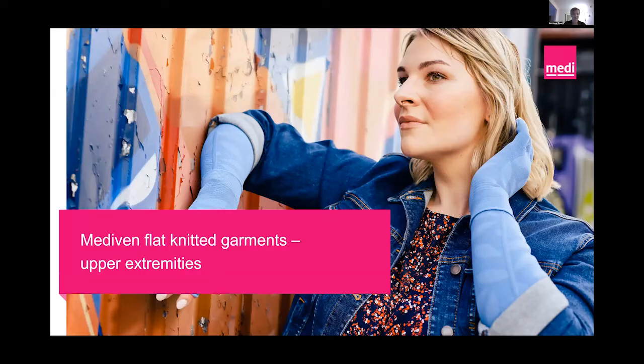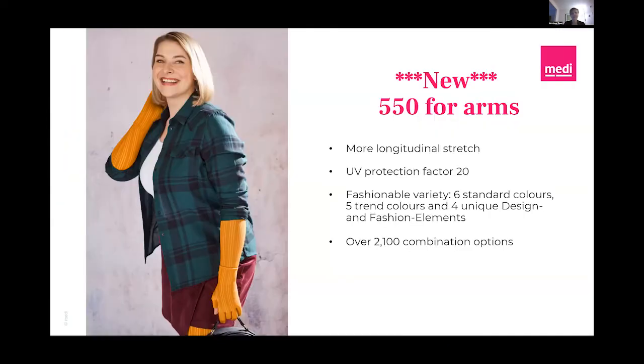Good. For upper extremities, just to show you the product and to give you the latest news. For upper extremities, we did change our 550 a little bit. If you think back, we have 3 different fabrics for lower limbs: Mondi, Cozy, and 550. For arms, we do have the 550, and what production in Germany added is a little bit more longitudinal stretch.